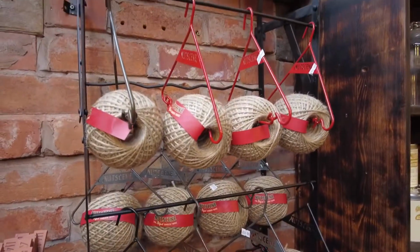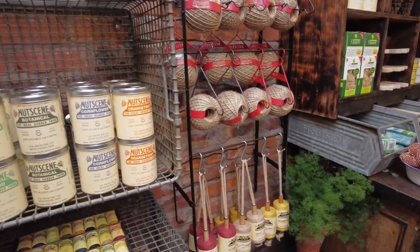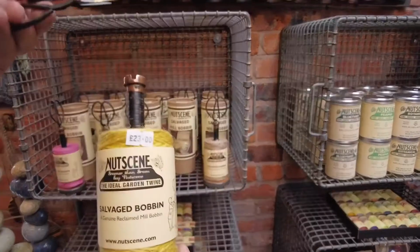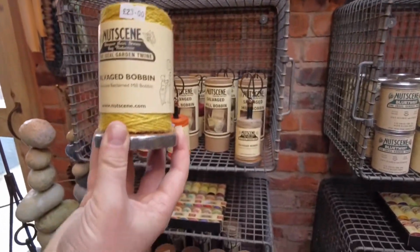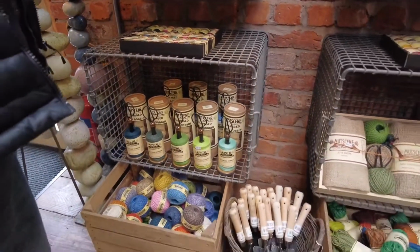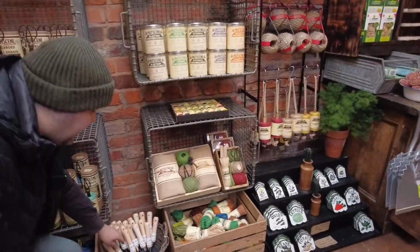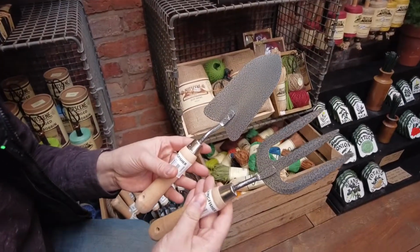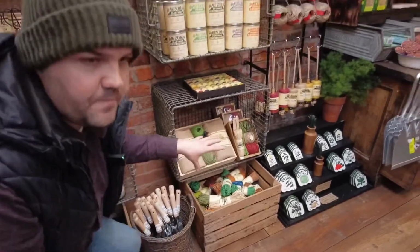Twines that come on little hangers as a novelty item, twines in tins, and these are really popular, the twines on a bobbin, and they come with our ever popular flower scissors, the iron ones, and they keep perfectly just at the top of the bobbin there. They all come gift wrapped as well, so they make fantastic gifts. Another couple of lines as well we've just added, just little things for the garden, such as metal fork and spade. Again, it's just something to add to the Nutscene collection.